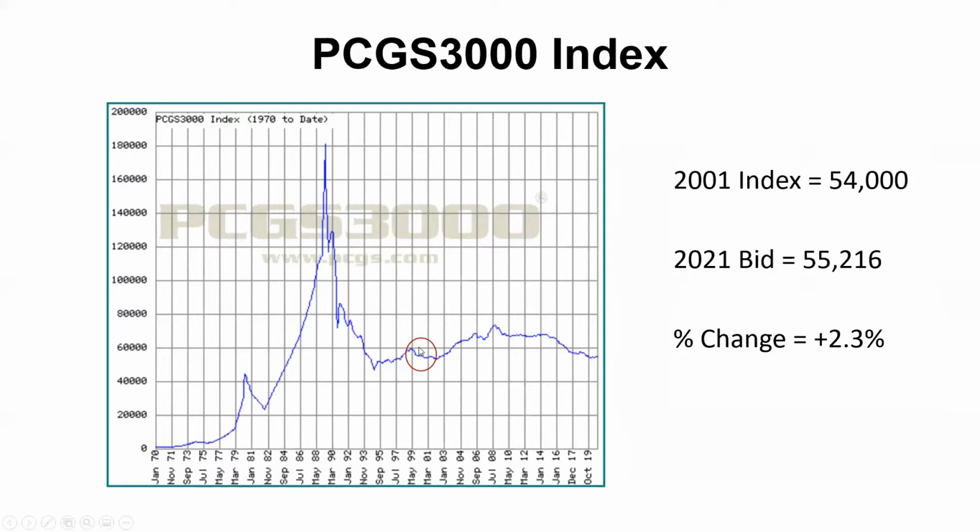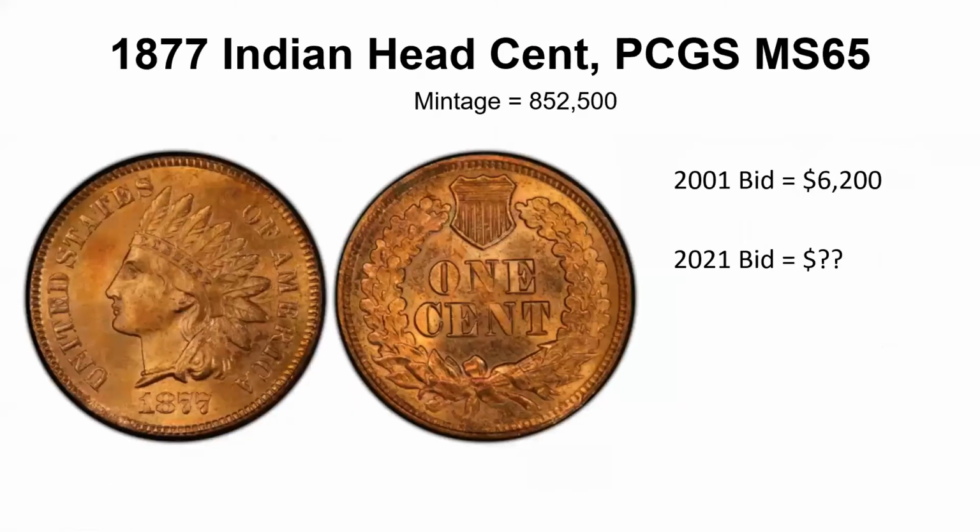And I circled where 2001 was. You can see the index in 2001 was 54,000, and today it's just a smidge higher than that at 55,000. At one point around 2008, it traded up to almost 72,000, which would have represented a pretty nice little gain over, at that time, 7 years. But it has since backed off. And just at a high level, this tells me how cheap rare coins are compared to their normal history.